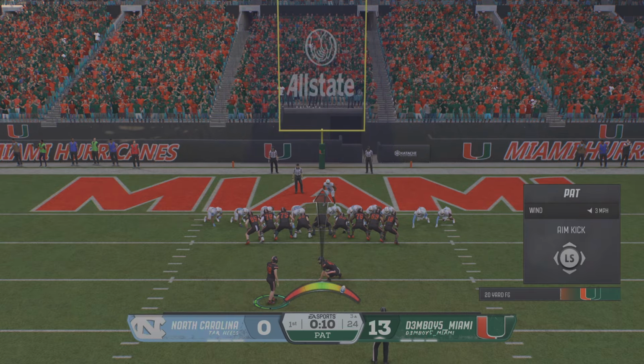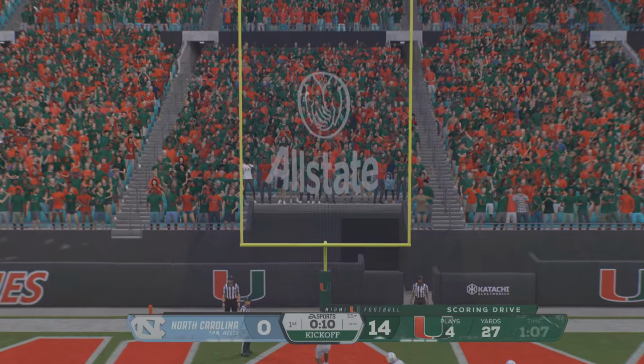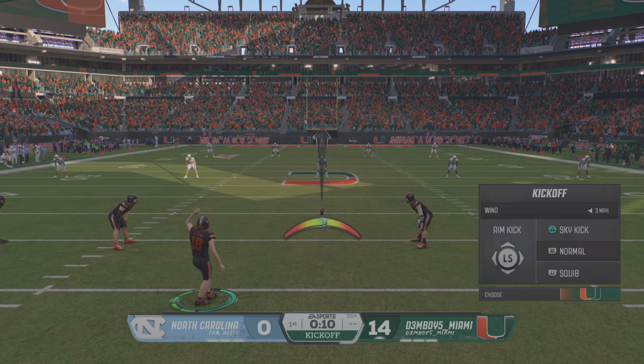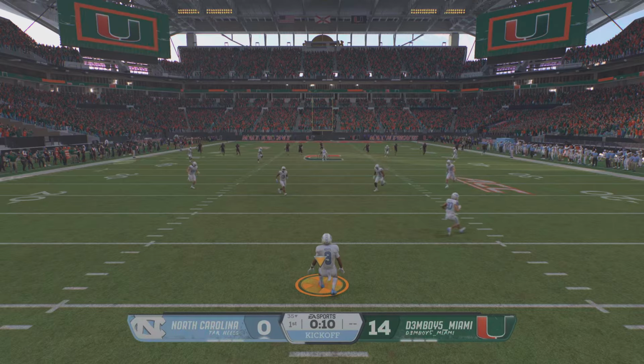They'll try to add another to their lead. And the extra point makes it 14-0. Quick work on that scoring drive, just 4 plays. Kickoff unit on the field, and this defense will be called on to protect this lead.